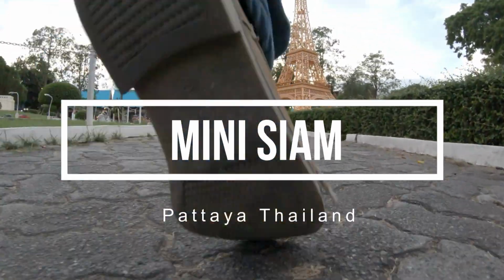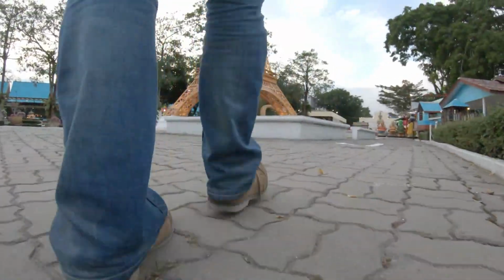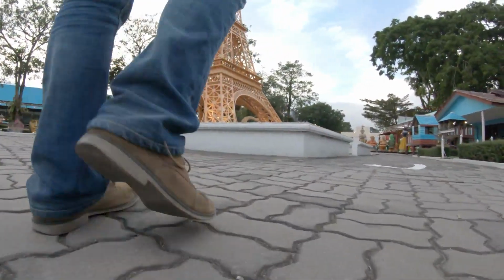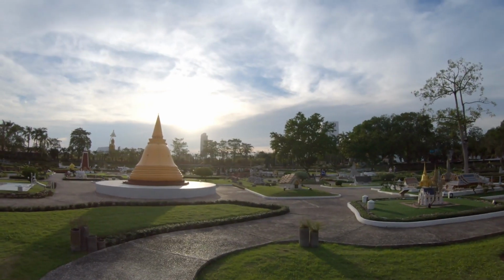If you come into Pattaya, one place you must come and see is a place called Mini Siam. It's based on miniature structures from around the world, like the Eiffel Tower and Statue of Liberty, and you've got restaurants and picnic areas. It's a great place to come and visit. It's a must-see.